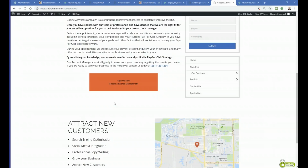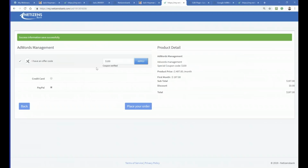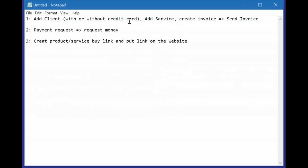Good. So I think that's it, guys. There's not much to it. The interface is super, super simple. You have 3 ways to get paid, and that is what you want to remember. You can add a client with or without credit card, add the service, create the invoice, or send the invoice. Then you can simply send a payment request. Or you can create a product and put the buy link on your website. That's all you need to know, and everybody who wants to be in business needs to have this in place.